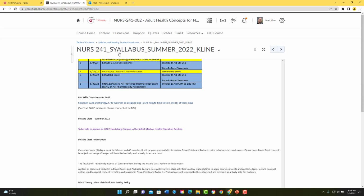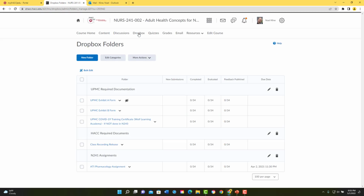Finally, what I want to point out are the drop boxes. Here you'll see drop boxes. Ignore Exhibit A. You don't need to submit that. But from your access, you'll see that you'll have to submit Form B, COVID-19, class recording release, and then at the very bottom on the main course shell is the ATI pharmacology assignment.